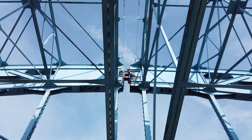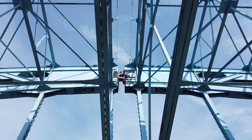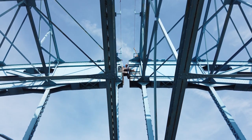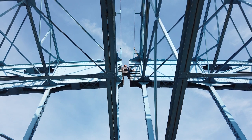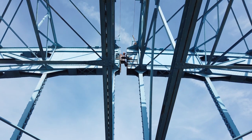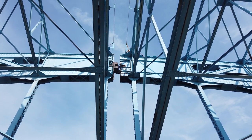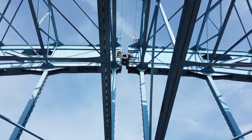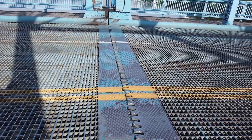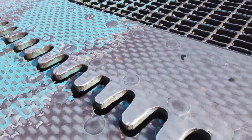And you can see some gentlemen up there greasing the point right there that slots into the next section of the bridge so that the bridge's support is intact. It carries the load. And they've got to make sure to keep that greased up very well because that is a huge friction point. Not that there aren't other friction points, but that's a very important one.